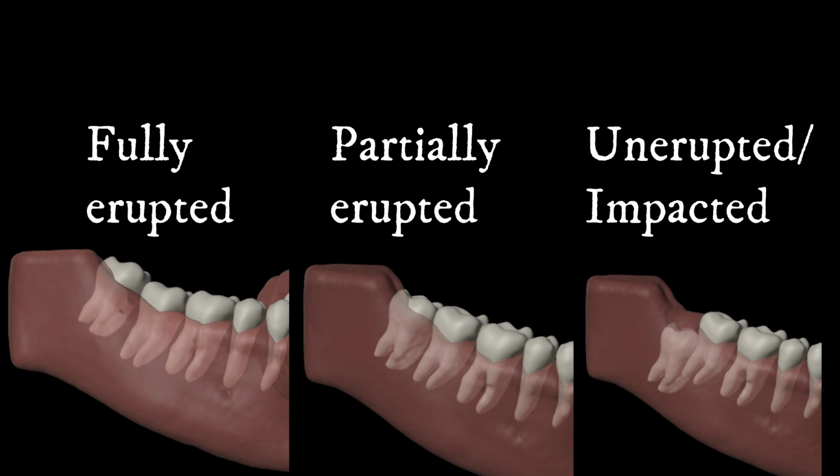Understanding the positioning of your wisdom teeth helps your dentist determine the most appropriate extraction method and anticipate potential challenges. If the wisdom tooth is partially erupted or impacted, the procedure might be more involved and could lead to more pronounced post-operative effects. Preparing for these possibilities and discussing them with your dental professional can help you manage expectations and take proactive steps to reduce discomfort and promote a smoother recovery.